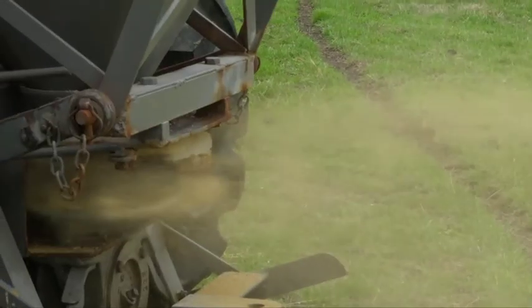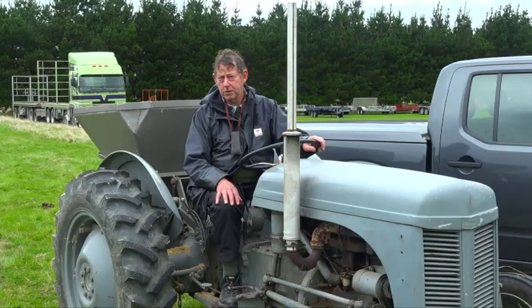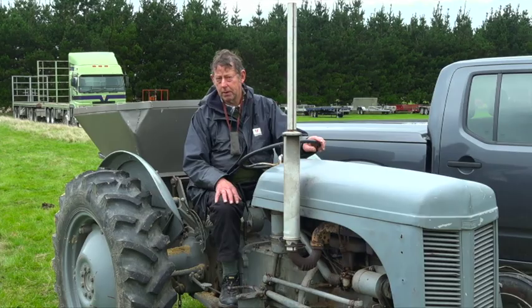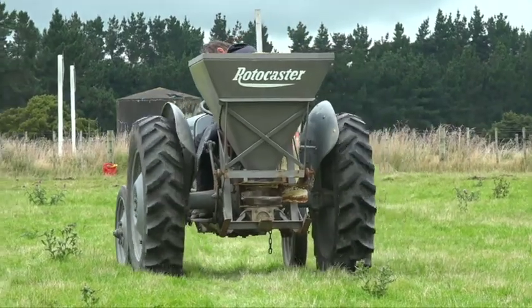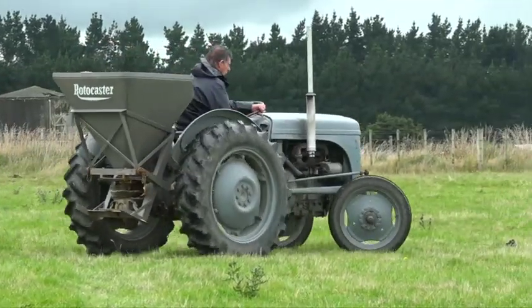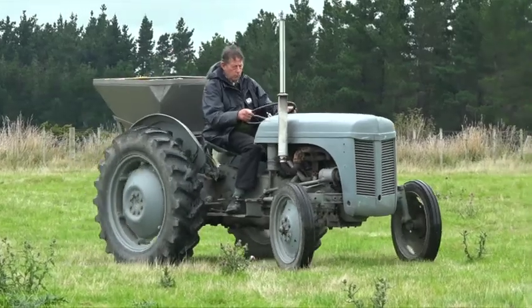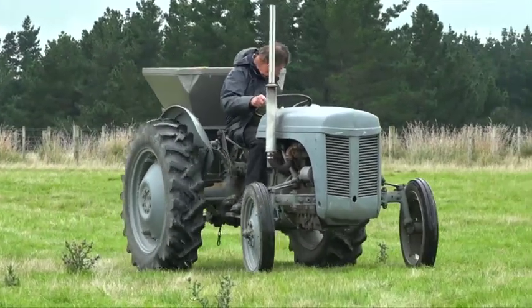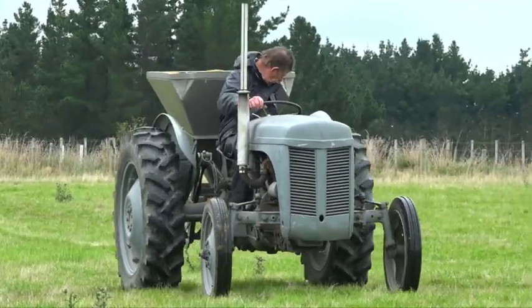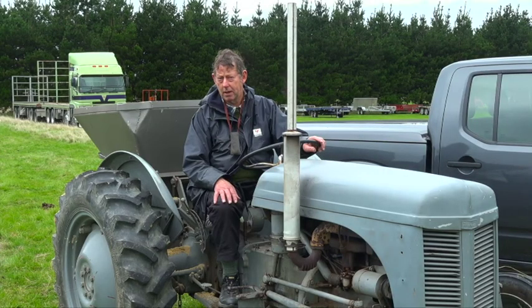These fertiliser spreaders came out in the early to mid 50s and replaced probably a lot of your hand fertilising. This was probably one of the first mechanicals. It was built by J.C. Davidson Limited in Pahiatua, and it was built on behalf of Harry Ferguson Limited in the UK.